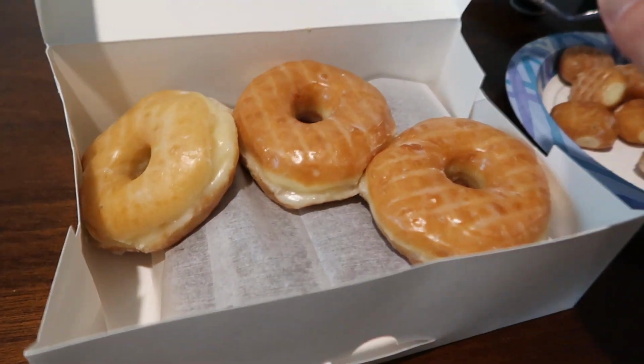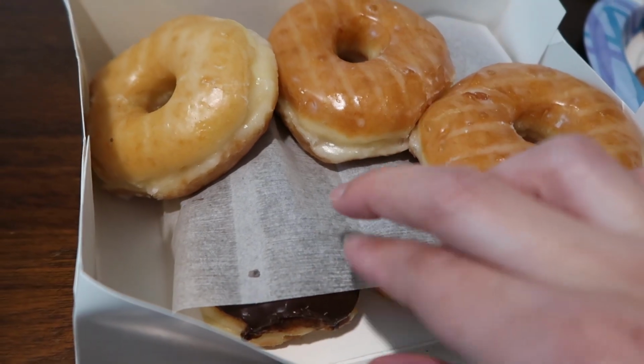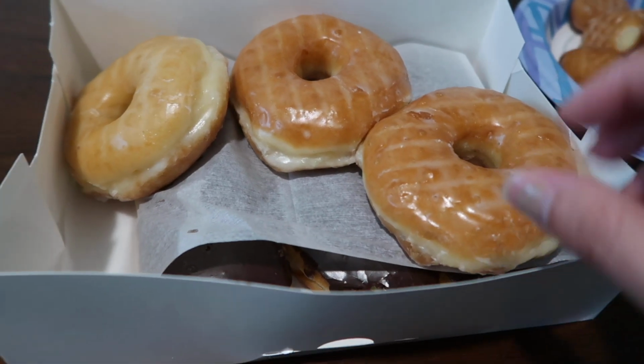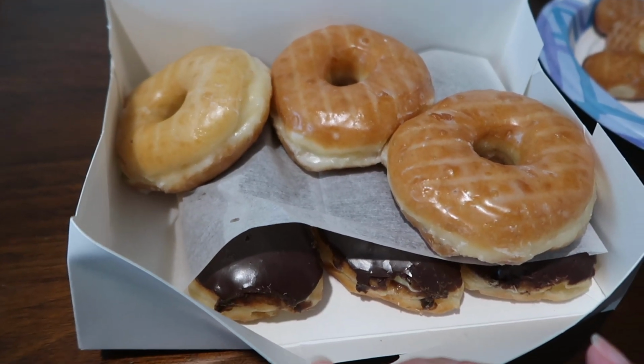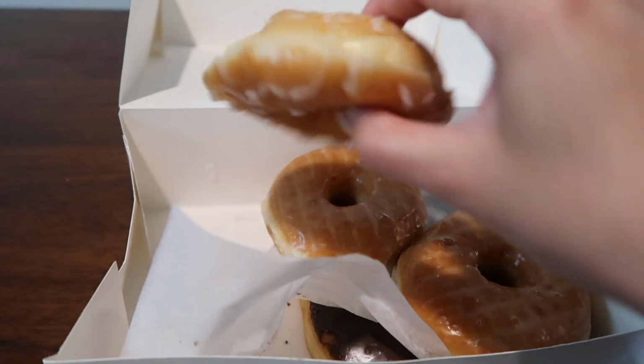I can't get it open. Can I help you? Aha, there we go. And then we got, I think, half a dozen. We got some glazed, and then my favorite, the Boston cream. Oh my God, did daddy get me 3 Boston cream? I'm so excited. If you have never had a Boston cream donut, I highly, highly suggest. It has cream filling inside. Mm, one bite. So good.